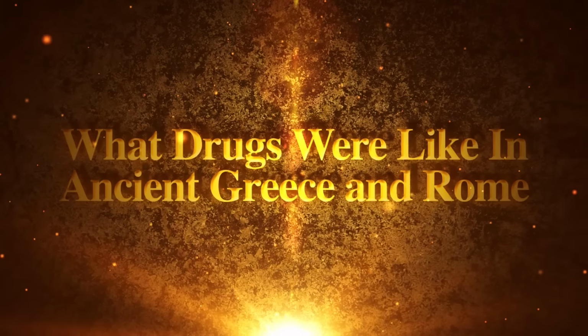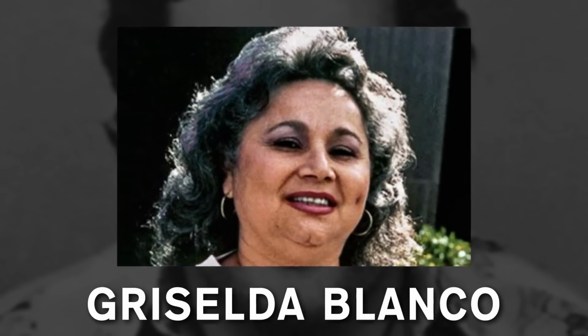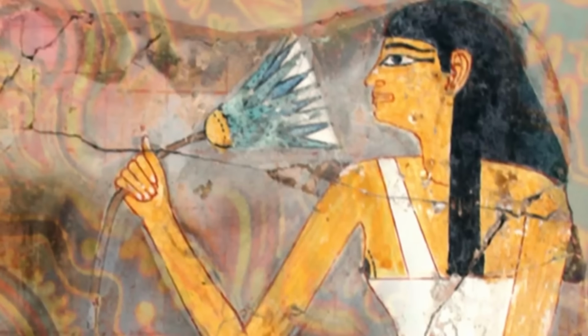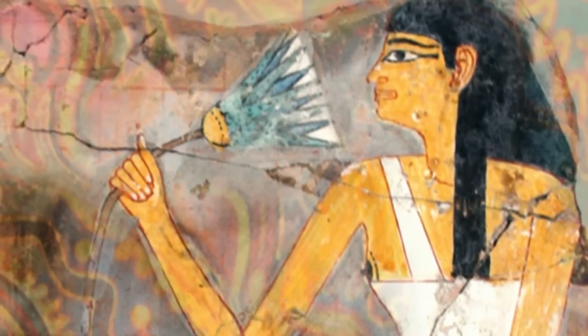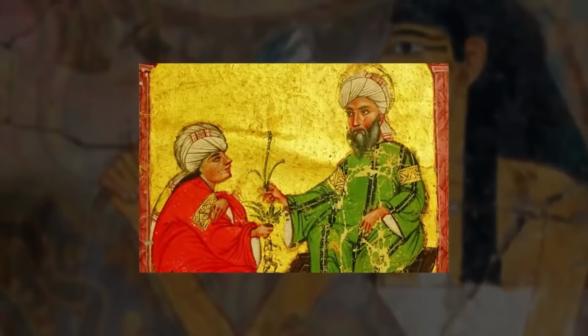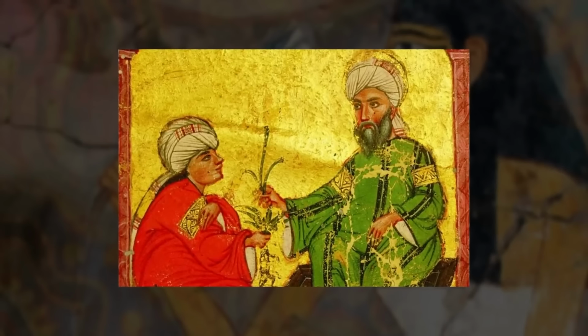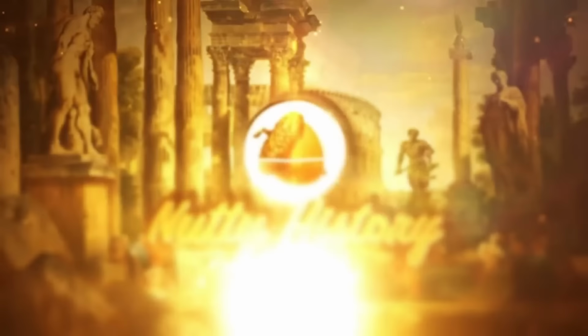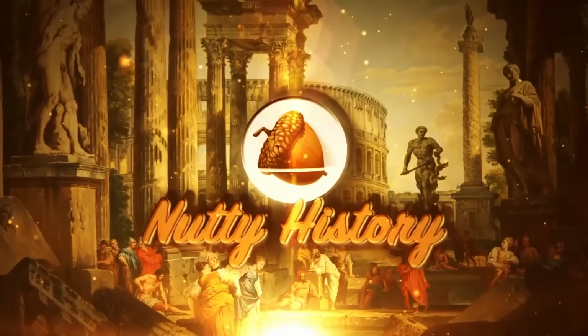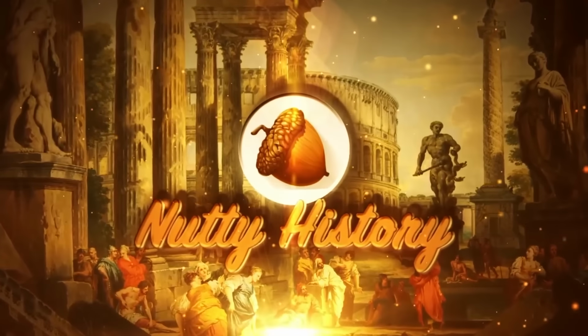Today, drug barons like Pablo Escobar and Griselda Blanco are known for revolutionizing the international drug trade. But if one wants to know who invented this trade, they would have to travel thousands of years back in time. Traces of drug trades between various early civilizations can be found as far back as 1600 BC. Welcome to Nutty History, and let's find out what ancient narcos were like in Greek and Roman civilization.